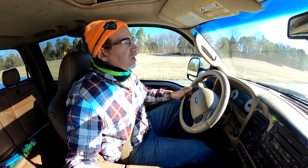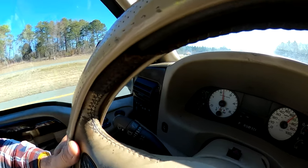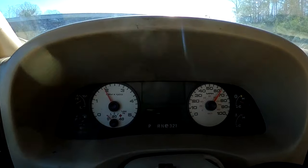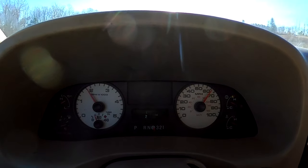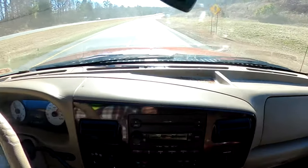Truck is doing very well, pulling 11,500 pounds, and I'm sitting here going slight downhill, about 65 miles an hour, about 2,000 RPMs, and about maybe 10 PSI or so. So let me check back in with you when I start going up a hill.